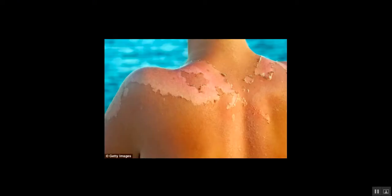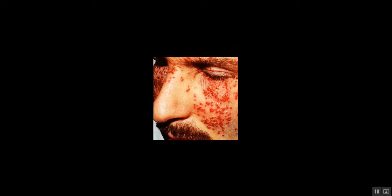And these are some of the skin cancers that I was reading about. And you can see how being out in the sun too long affects their skin terribly. So I just wanted to say that too.